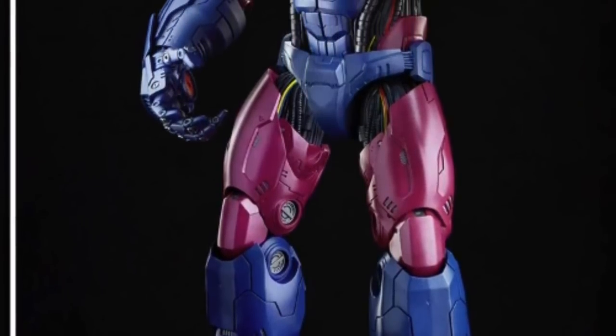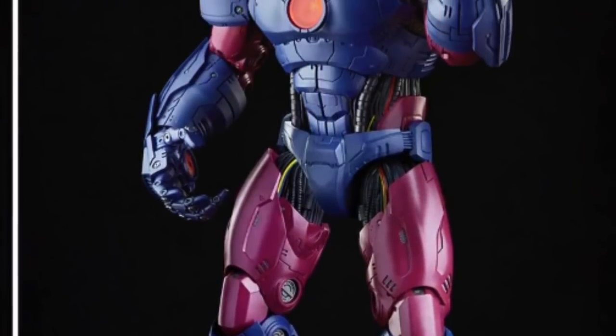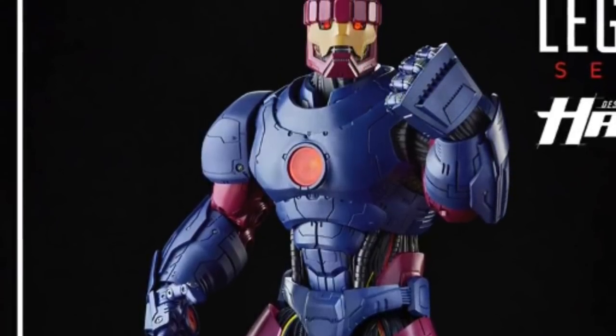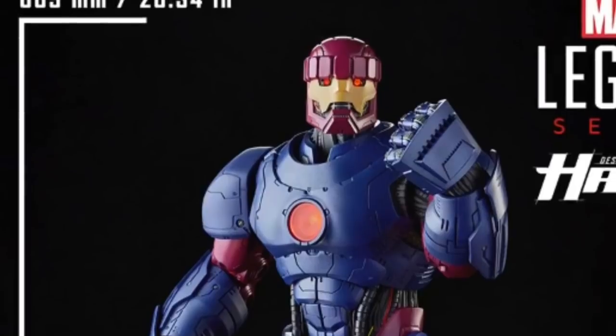I think overall this is a pretty cool looking figure. It is said to be about 26 inches tall, so about twice as big, a little bit more than twice as big as the 12-inch Sentinel that they did previously.